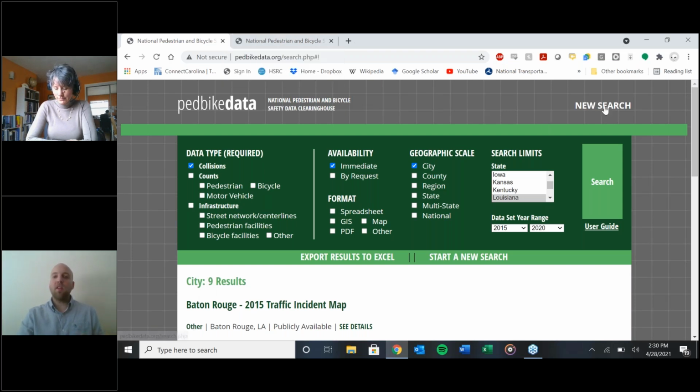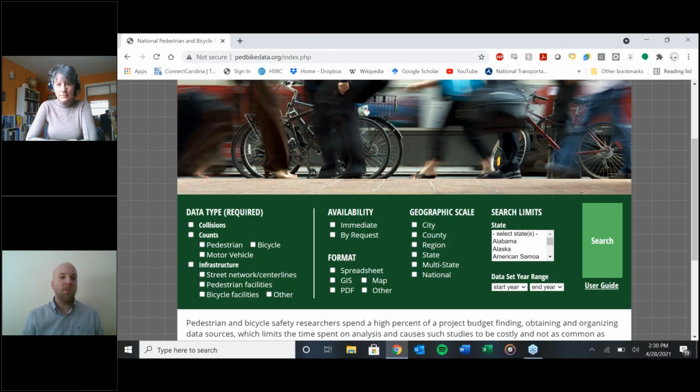So I already showed you, if you click that new search button, you go back to the home page. So I'm going to do just that. So that was the collisions. Let's look at some different counts. So let's say that we want to do only pedestrian counts. So we click this button. You'll notice that that did not initiate the counts, a larger option. We have specified just pedestrians.